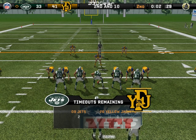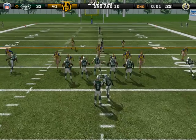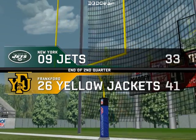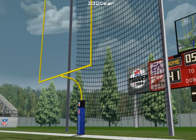We're talking about green. Let's sail. We're turning it up. Let's go green. Drops back, steps up into the pocket with the throw. Broken up. It's the end of the second quarter with the score: the home team ahead of the visiting team, 41-33.